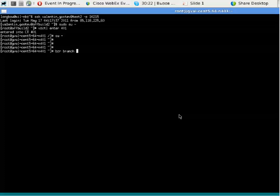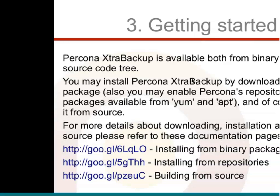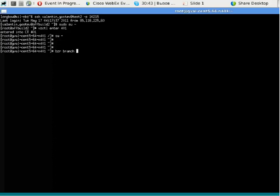So, source code for XtraBackup is available either from tarball packages, which you may download at Percona.com website, or you may also branch the source code tree from our project at Launchpad. So we may get the source code in this way.